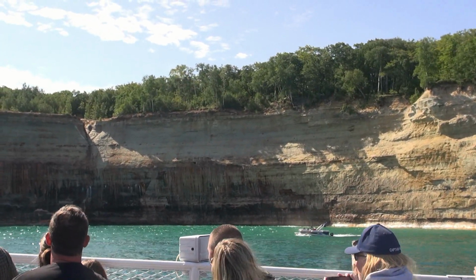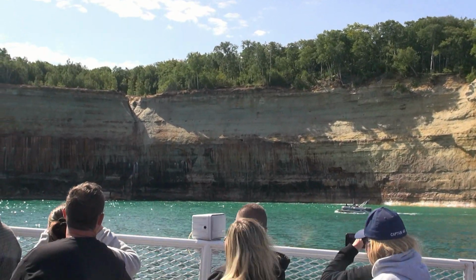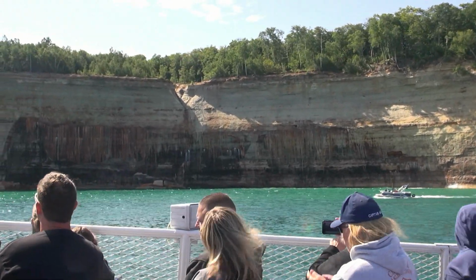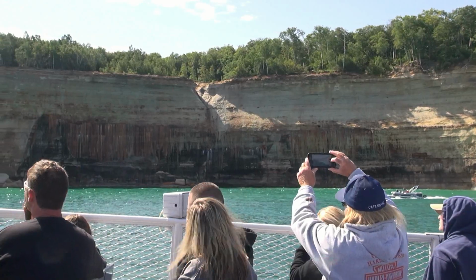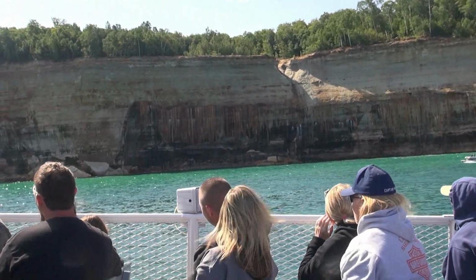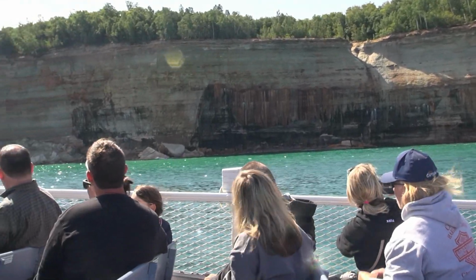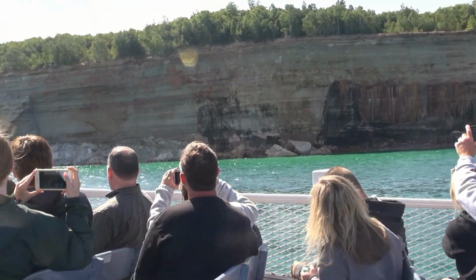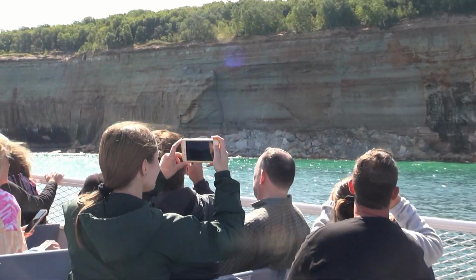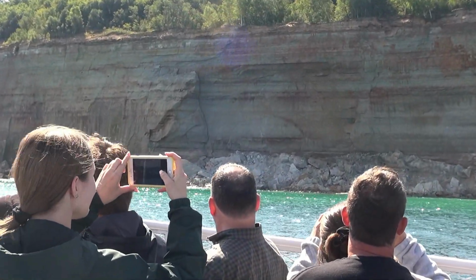Well, the Pictured Rocks have received a lot of national attention lately. Just over a week ago, a large section of cliff came crashing down. Well, that large section was right here off to our right, a 200-foot section that came crashing down. Normally that only happens in the springtime of the year after the snowmelt and frost action. It's very rare to be seeing it happen in the middle of summer.